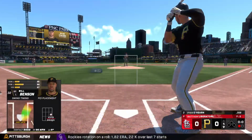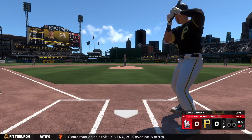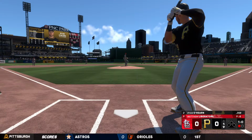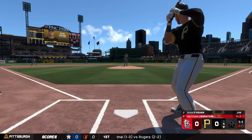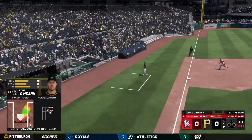That at bat is a positive sign, even though it probably doesn't feel like it. He hit the ball hard, but it doesn't always work out in your favor. Sometimes a defender is there to make a play. He's currently the team leader in runs scored. Foul ball there. 1-1 now. Foul ball.